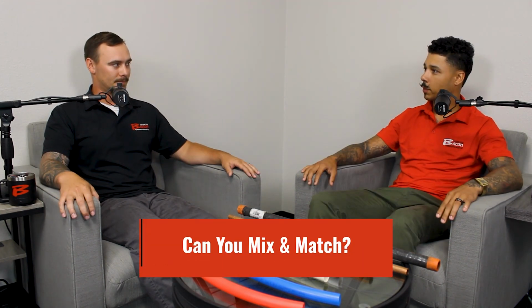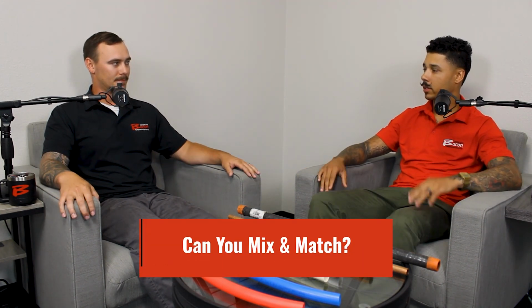Some pros and cons of each pipe, kind of what each pipe does. What does it look like as far as compatibility? If I have a copper system in my house, but PEX is cheaper to put in, am I okay putting PEX on top of copper? Or any type of mixed variation that we have on the table here?